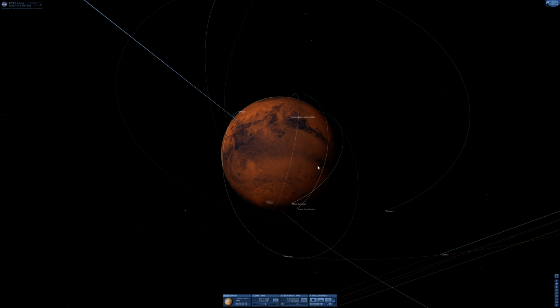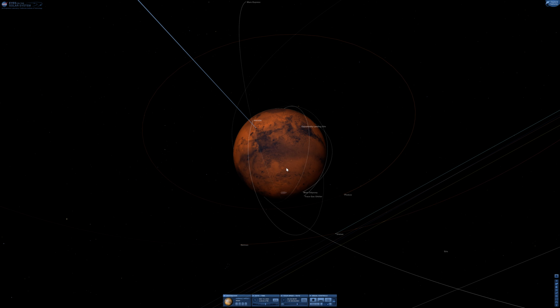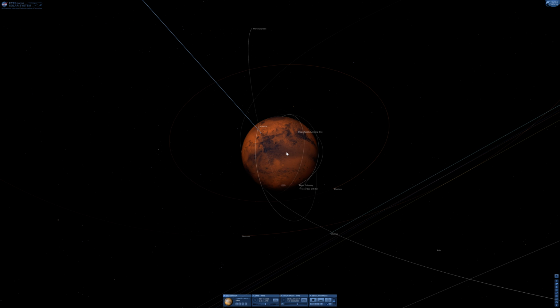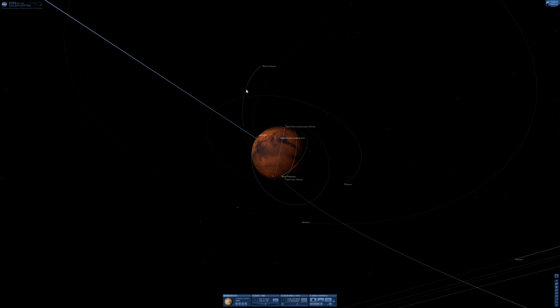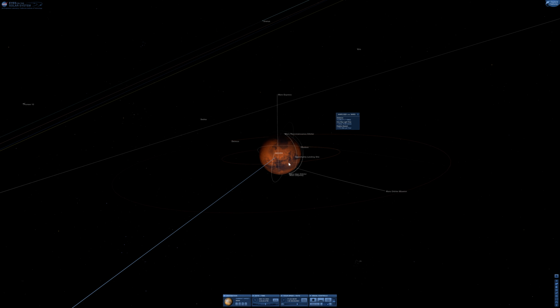So we will hopefully soon have another rover, the most advanced rover ever built, the Mars 2020 rover. There's the Mars Express here. Okay, so that's it. Let's go back.